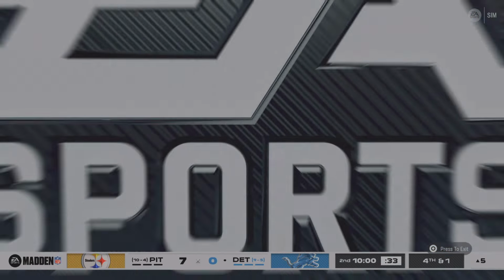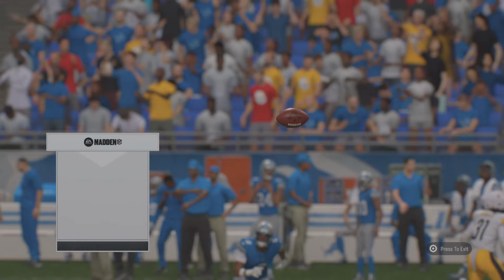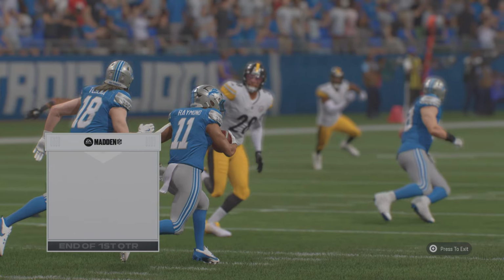Fourth down coming up. We're a quarter of the way through on this chilly winter afternoon. 7-0 is our score. We're back to Ford Field right after this.